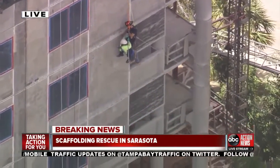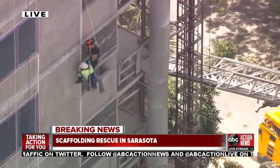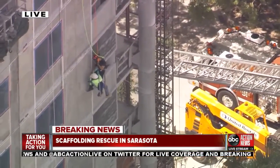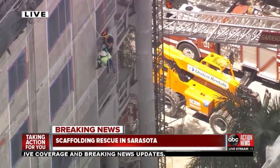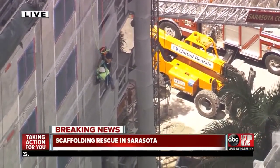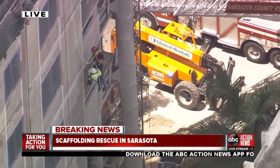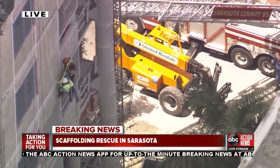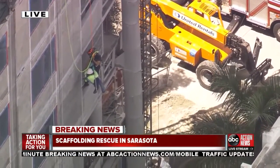It took about an hour for the rescue personnel to get in place, and we saw a couple of attempts. They had to swing some lines over to him to help secure him. But now we're slowly seeing him being lowered to the ground. Our reporter Jake Peterson is at this scene at this very moment, shooting video from the street view, the ground angle, to show you throughout our newscast today. Jake confirmed for us that this worker was stuck way up there, more than 100 feet, 10 stories up.